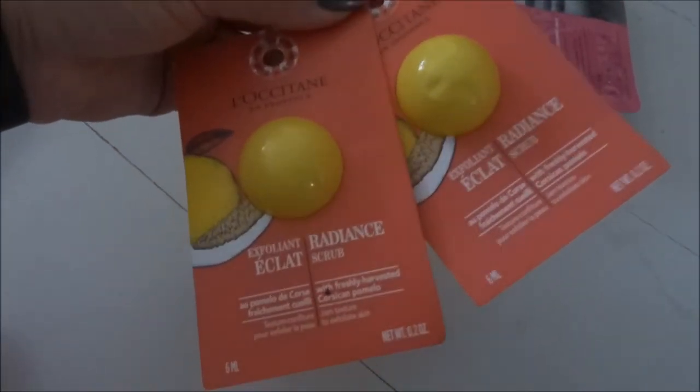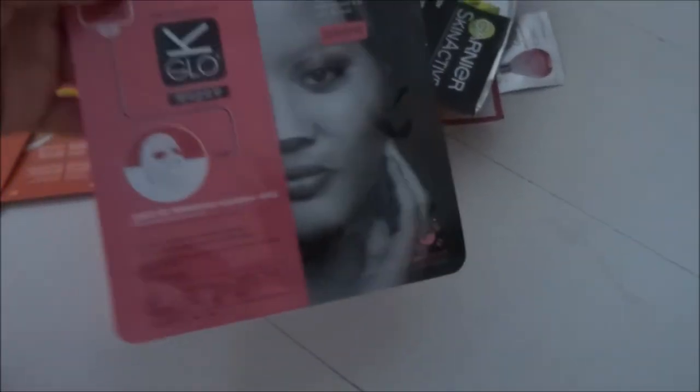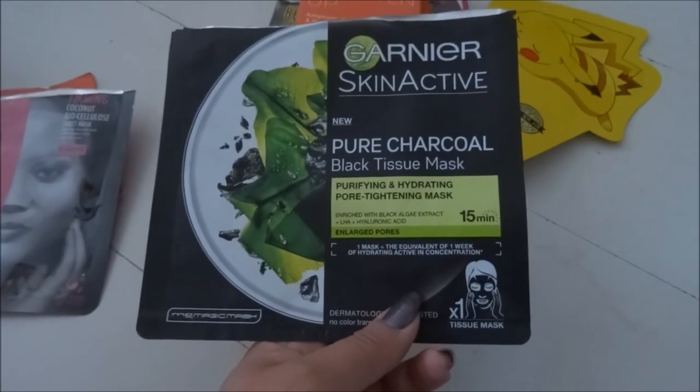I have, oh, try not to drop everything. I have this L'Occitane Radiant Scrub. Also so good. Liked it. K-Glow. Don't remember. Probably good. Garnier Skin Active Pure Charcoal Mask. We have, wait here, I'm gonna see.